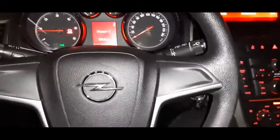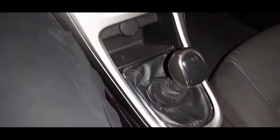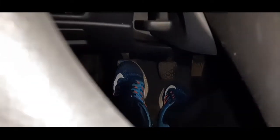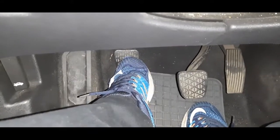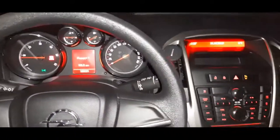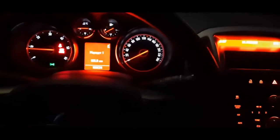So I put all back, do a little test drive, all okay, all gears are working. The pedal has no vibration. No noise. The gearbox is working fine. Now we'll do a test drive. I want to show you that it is silent. Turn off the. So let's go.